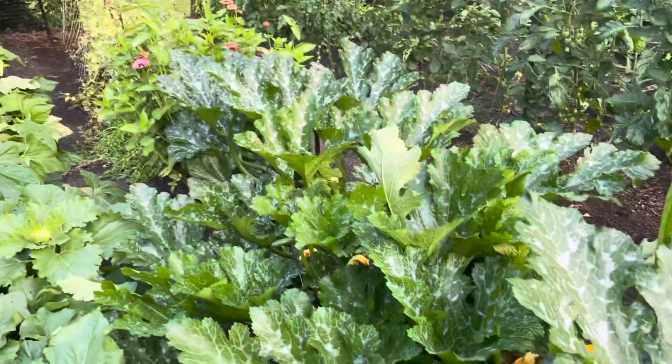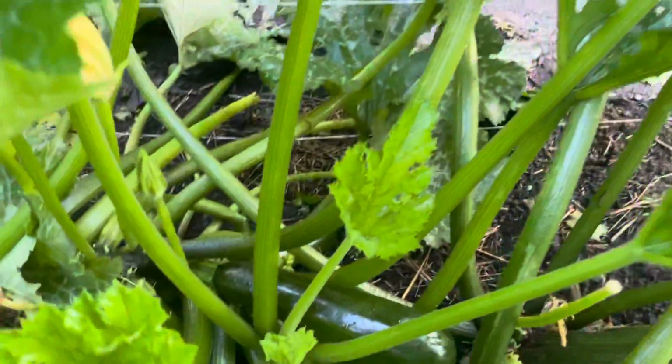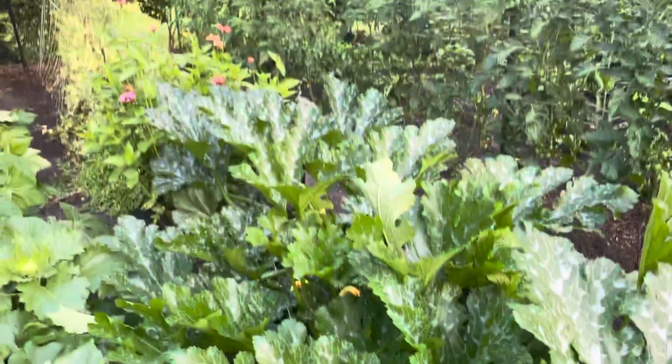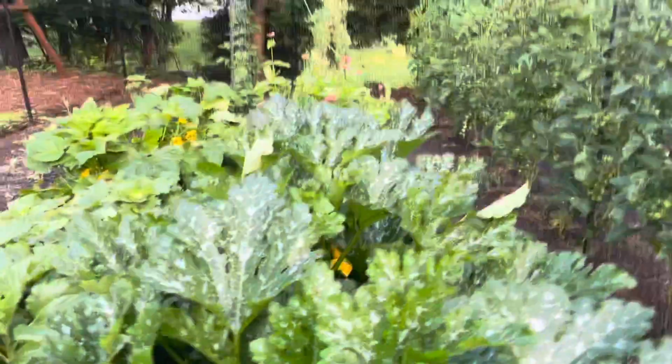Then we have zucchini. These big plants right here, zucchini plants. We got some big ones in there now. That's like a foot long right there. A little bigger than I normally let them get, but I'm gonna stuff those guys. I got a nice stuffed zucchini recipe.